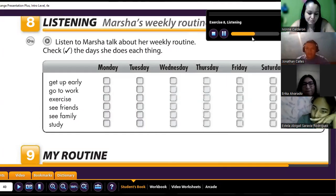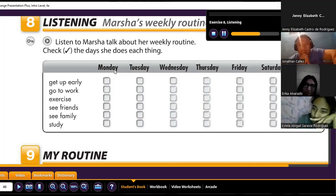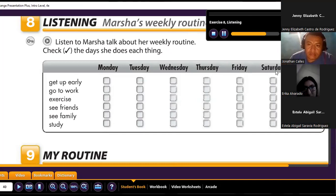I sleep late. What else do you do? I mean, do you exercise during the week? Yes, but not every day. I swim 3 times a week, on Mondays, Tuesdays, and Thursdays. Oh, and I also play tennis on Saturdays after work. So I exercise 4 days a week.